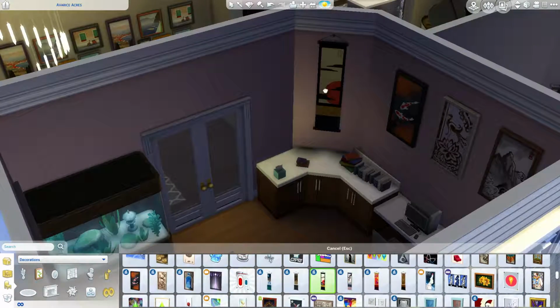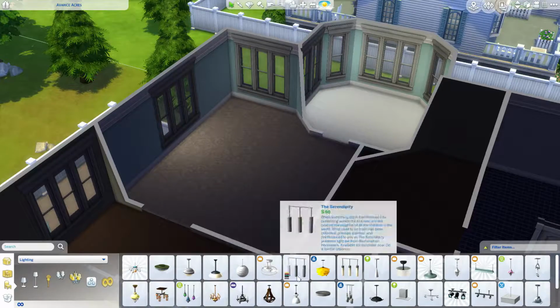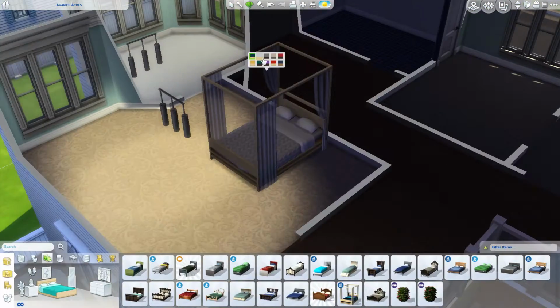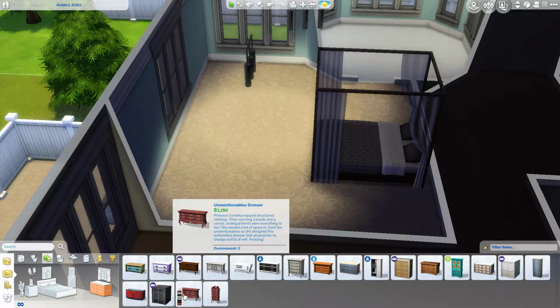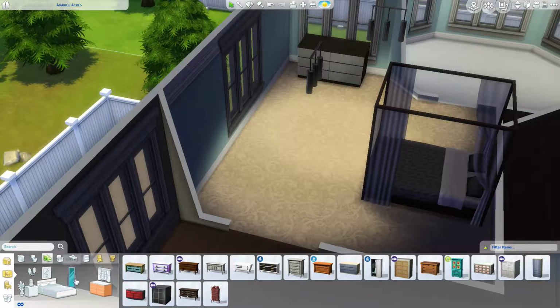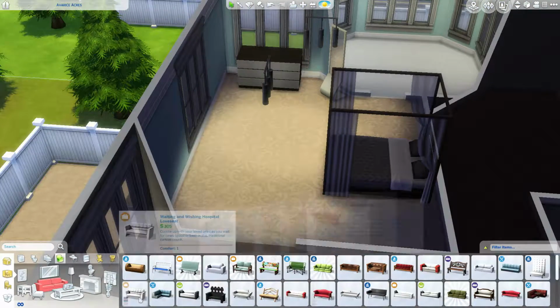Anyway, now I'm working on the master bedroom, and wow, canopy beds. I'm so excited to have canopy beds in The Sims 4. I love canopy beds so much. Canopy beds are literally the coolest beds ever. I wish I had a canopy bed in real life. Having a canopy bed is like being the Queen of England or something.